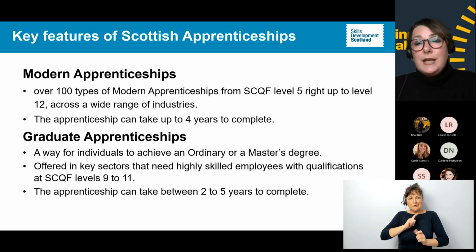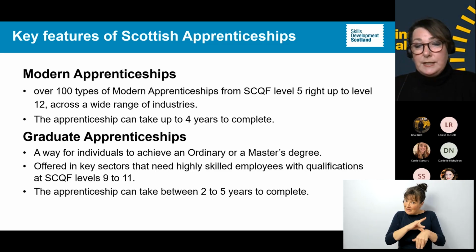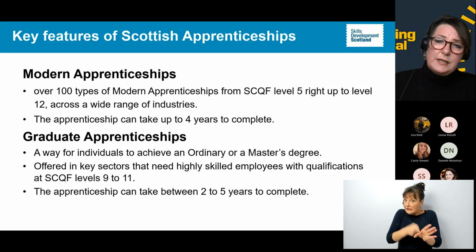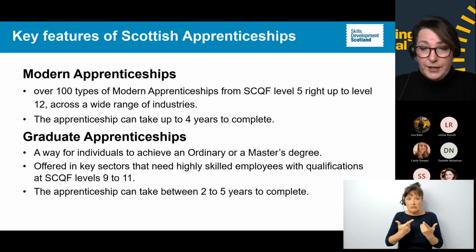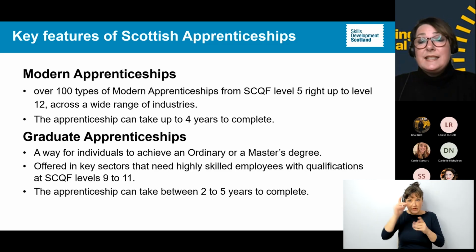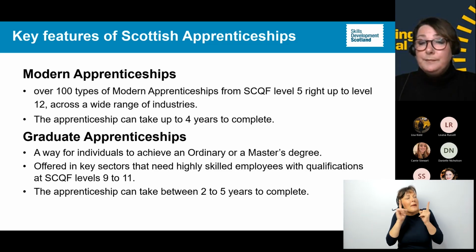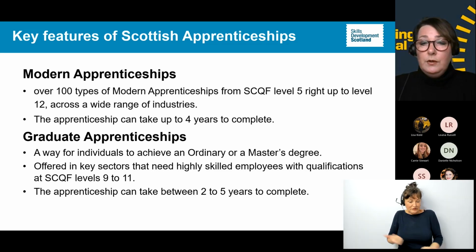There are over 100 types of modern apprenticeship from SCQF Level 5 right up to Level 12, across a wide range of industries. Depending on the subject, the apprenticeship can take up to 4 years to complete. Graduate apprenticeships are a way for individuals to achieve an ordinary or a master's degree. They are offered in key sectors that need highly skilled employees with qualifications at SCQF levels 9 to 11. Depending on the subject, the apprenticeship can take between 2 and 5 years to complete.